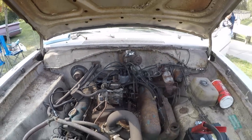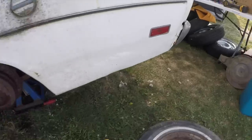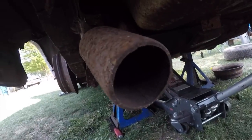Still don't think we're getting any spark. So, while we were cranking it here, we started ejecting an old mouse nest right out the pipe. So that's cool. It'd be pretty neat.